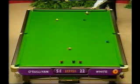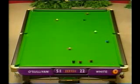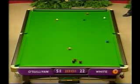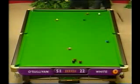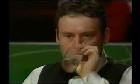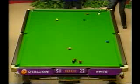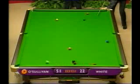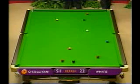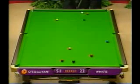Now into frame 4. That's the last frame of the first session. Jimmy to play. He's 29 behind, and he's got to escape from a snooker. Well, he'll be well pleased with that. That's one of the best snooker shots he's played in the last couple of frames. How about that then? He's got to be a little careful he doesn't push the red over the pocket with the safety. I think that was careful enough. Good shot.